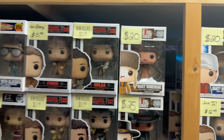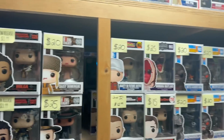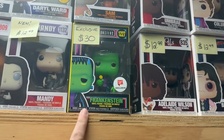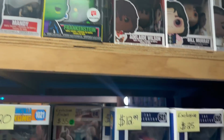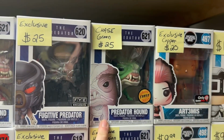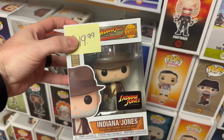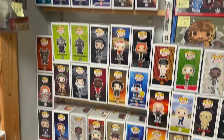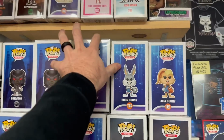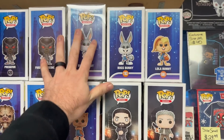It looks like we have some Dungeons and Dragons. That's the newer version, or the newer movie, which I have not seen yet. Up here, we have a Blacklight Frankenstein. This was a Walgreens exclusive. This is an awesome pop, really amazing piece right here. Then we have a Chase Predator Hound, which is super cool. Over here, is this the newer Indiana Jones? Oh no, this is another Indiana Jones. You know, they've come out with so many of him recently. Up here we have some of the new Space Jam. So I guess they're not new, but it's the sequel, Space Jam Legacy pops.